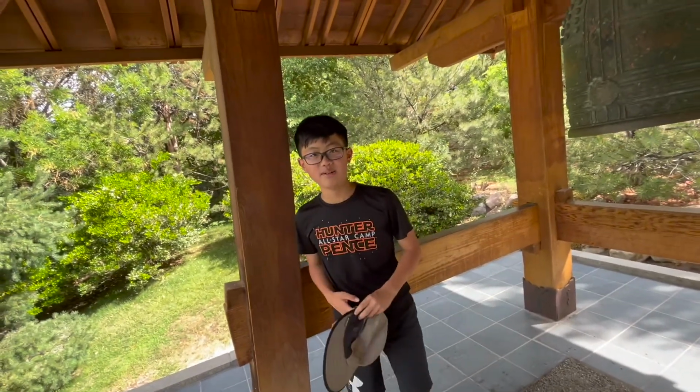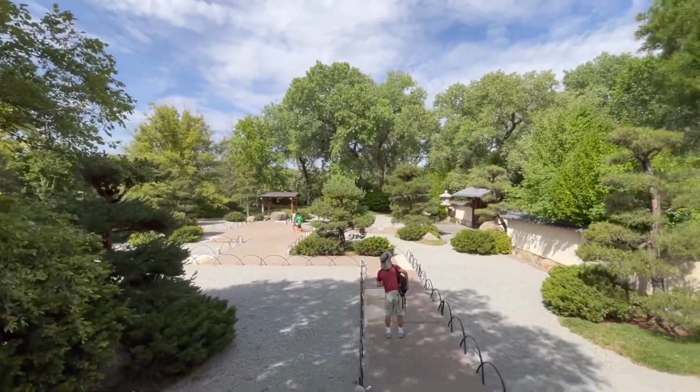Hey guys, I'm at a rock garden. See? It's a Japanese tea garden and it's pretty cool. And I found this bell over here and I'm gonna ring it. Honestly, it might hurt my ears because it's 10 times as loud, but who cares? It's worth it.